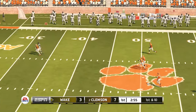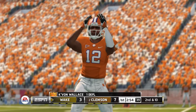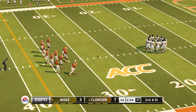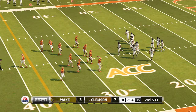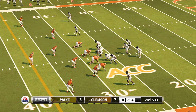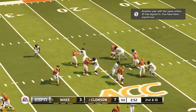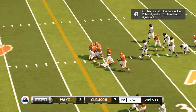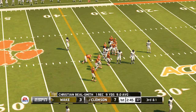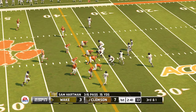Throws it deep. The defender had his hands on it, but it's incomplete. You like a team that's ready to defend the pass. It takes some preparation to get in the way of a pass like that. Second down, 10 to go. Ball on their own 27. Tackle at the 36-yard line. Kendrick on the tackle at the 36-yard line. Third down.